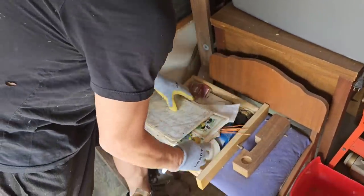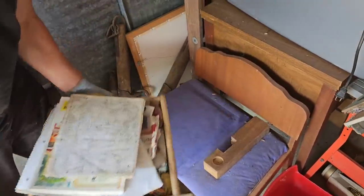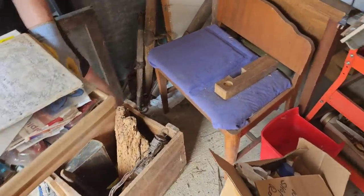How about some incense? Yeah. It's always good to find good smelling stuff, bad smelling stuff. And then we have this little old bench there. It looks like a vanity bench.